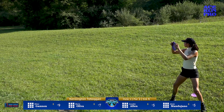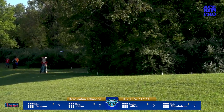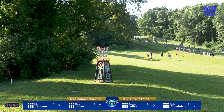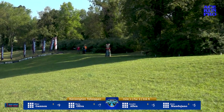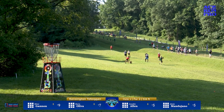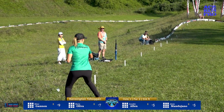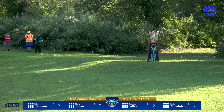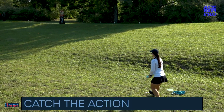Maria up first. Backhand bird. A little past the tower, but she's right outside the bullseye. Mandujano chips a forehand into the green, 15 feet. Missy was OB, but she did get pretty far up the fairway, so she's just kind of throwing it across to the basket, but leaves it a little short, so she'll just be inside the circle. Or just outside the circle.